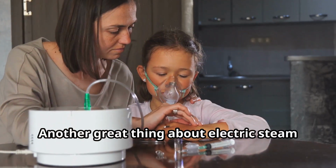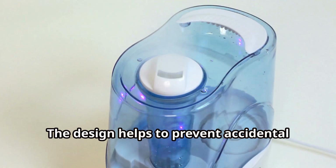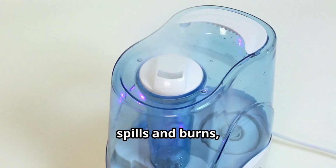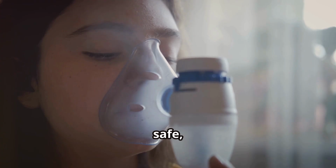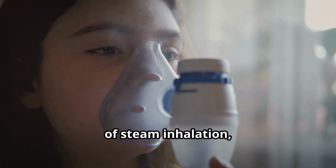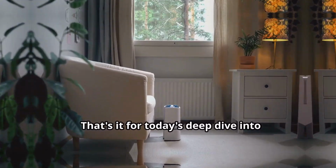Another great thing about electric steam inhalers is that they're generally safer for children. The design helps to prevent accidental spills and burns, giving you peace of mind. So, if you're looking for a convenient, safe, and effective way to enjoy the benefits of steam inhalation, definitely check out electric steam inhalers.